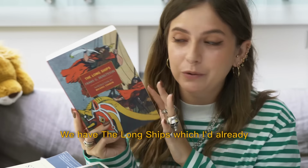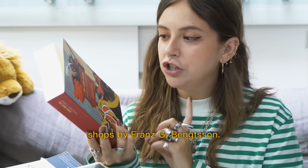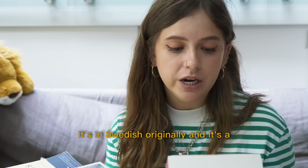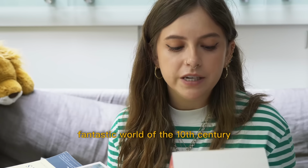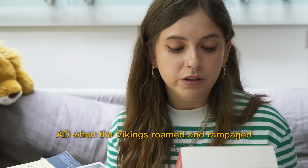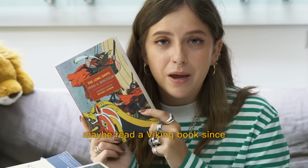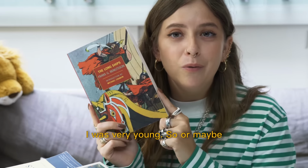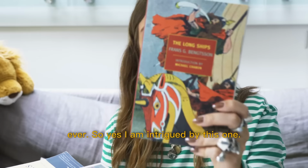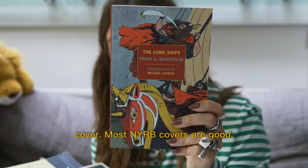We have The Long Ships by Frans G. Bengtsson, which I'd already admired in various shops. It's in Swedish originally, and it's a saga. It resurrects the fantastic world of the 10th century AD, when the Vikings roamed and rampaged from the northern fastnesses of Scandinavia down to the Mediterranean. I haven't maybe read a Viking book since I was very young, or maybe ever. So yes, I am intrigued by this one. I also really like the cover. I mean, most NYRB covers are good. Occasionally you get a miss.